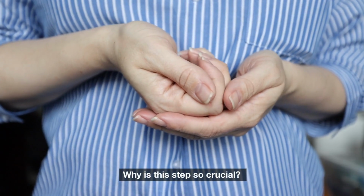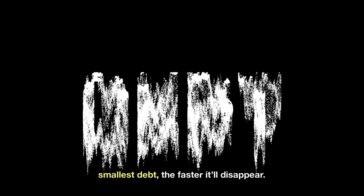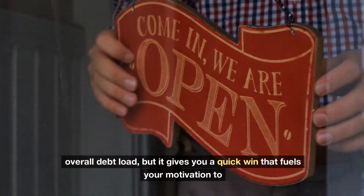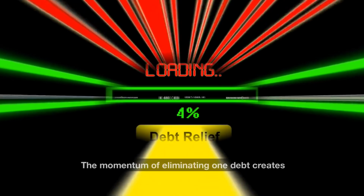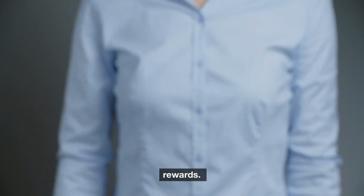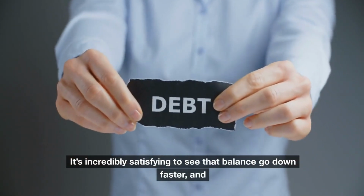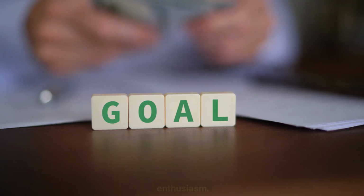Why is this step so crucial? The more money you can pour into your smallest debt, the faster it'll disappear. Not only does this shrink your overall debt load, but it gives you a quick win that fuels your motivation to keep going. The momentum of eliminating one debt creates psychological rewards. It's incredibly satisfying to see that balance go down faster, and that feeling of success propels you to tackle the next one with even more enthusiasm.